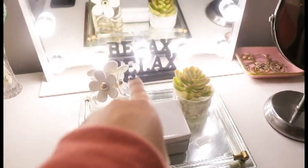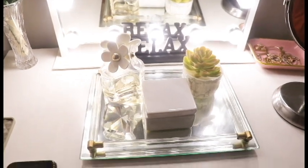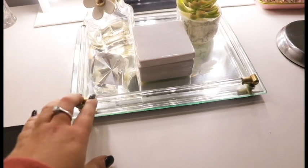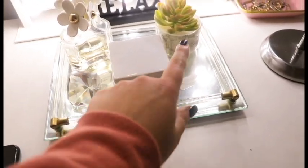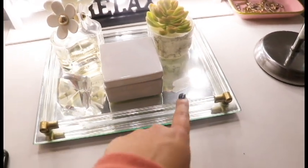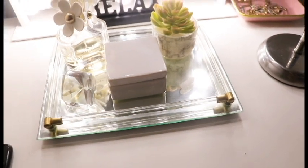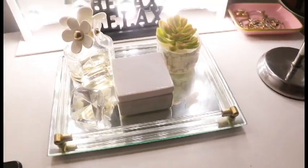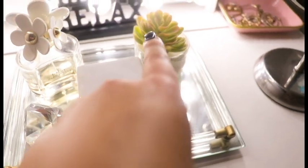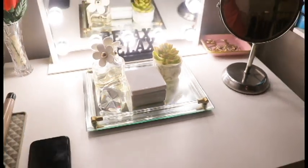So that relax sign back there was from the dollar store and we just spray painted it black. And then this little tray is super, super old. I don't know where it's from. This is all old besides my grandmother gave me this perfume. This is a little crystal from the Kim Kardashian, I think it was like Gardenia Citrus perfume or something. And then this was actually a little dollar store candle that my sister decided to stick a little plant in to make it cute because I liked the marble look.